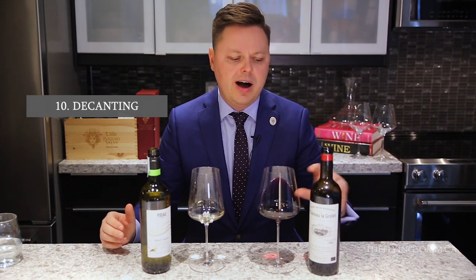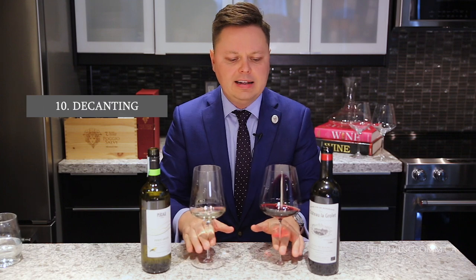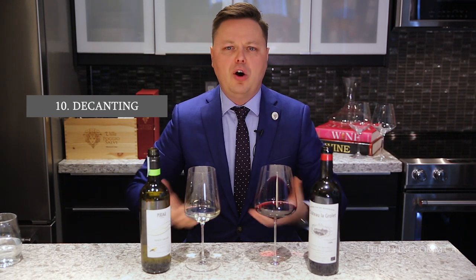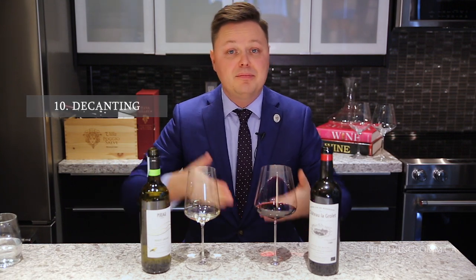But what I really like to use decanting for, because I don't often drink 20, 30 year old bottles of wine that might have a lot of sediment, I use decanting to help open up a wine. So by pouring wine in a glass, swirling it around like so, letting it breathe in the glass, or a proper decanter, really helps open up the wine. It'd be like going to run a marathon. You gotta stretch before you run, you gotta decant before you sip.